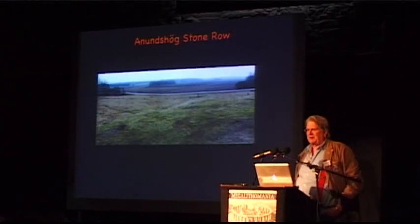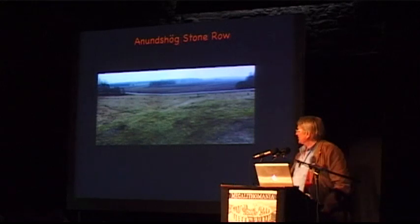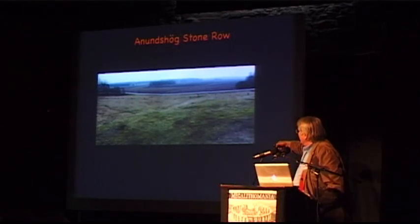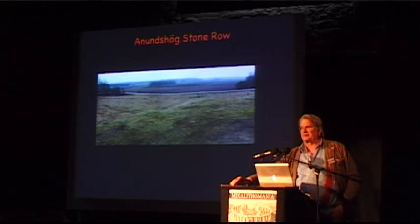This is looking from the top of the hug down towards that big runestone. And this is a stone row here. So the ship settings are over here, and there are all kinds of burial mounds around there as well.